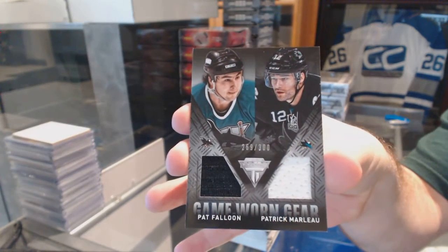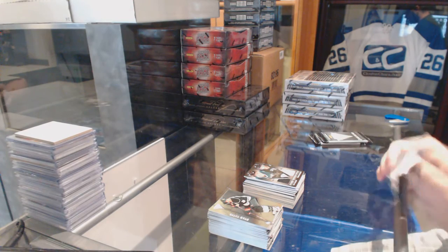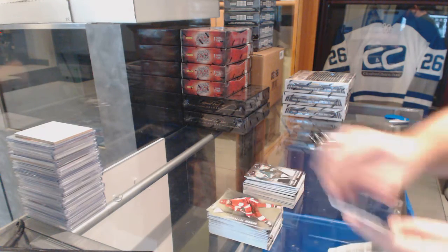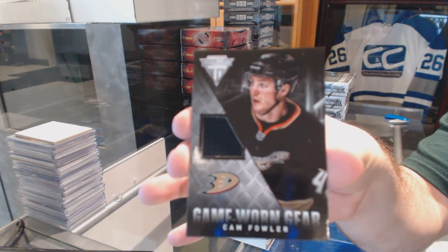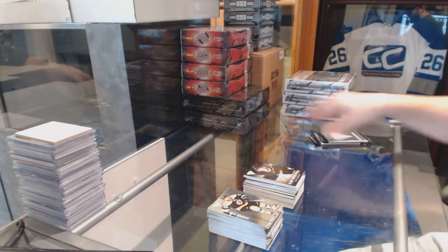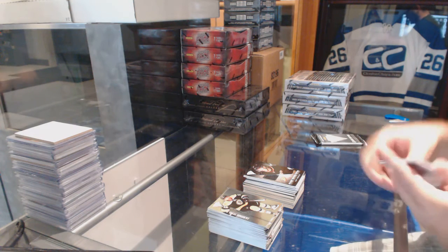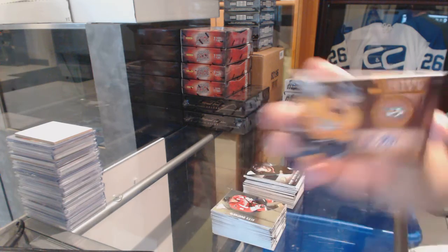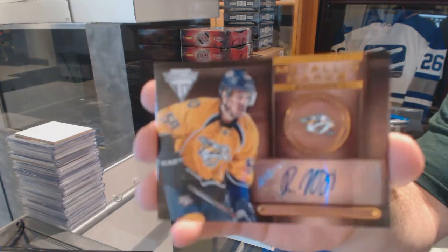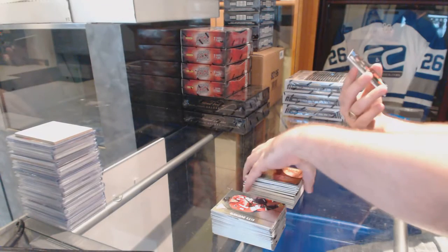Dual jersey number to 300, Falloon and Marleau. For the Anaheim Ducks, game worn gear, Cam Fowler. We've got a metallic marks for the Nashville Predators, Roman Josi. That's a pretty sexy card.